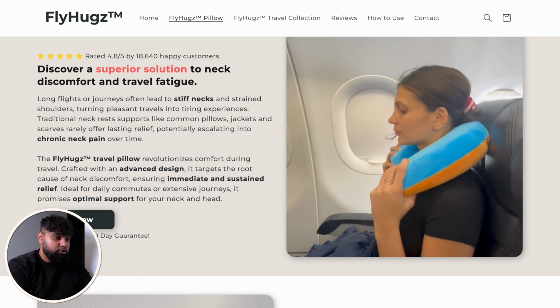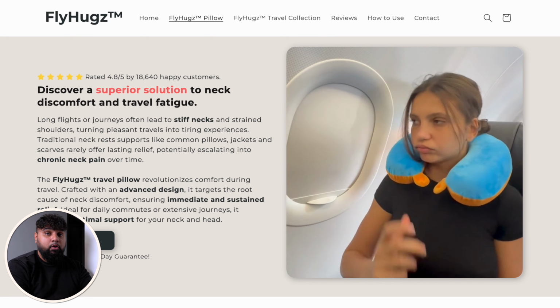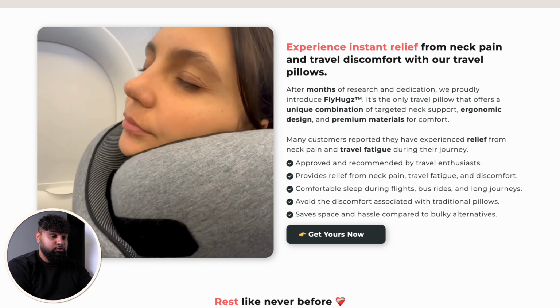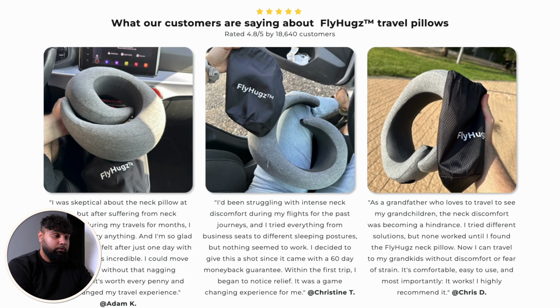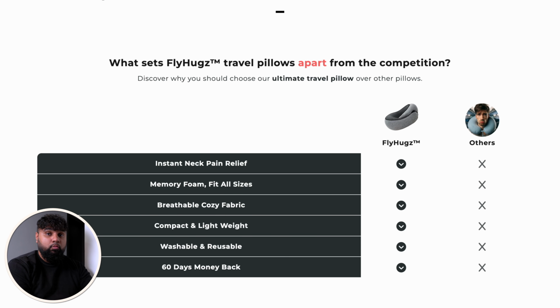Now if we scroll down, it shows a gif of someone using the normal neck pillow and them feeling uncomfortable and not being able to sleep. Then they show a gif of their product being used and the customer is enjoying it. Now these little things that they added on their website is huge, because it instinctively makes the customer choose their product over others. Overall, it's a good website. I love how the reviews are put, and also this table showcasing the benefits of this product over the normal neck pillow. So now let's have a look at AliExpress for this product.